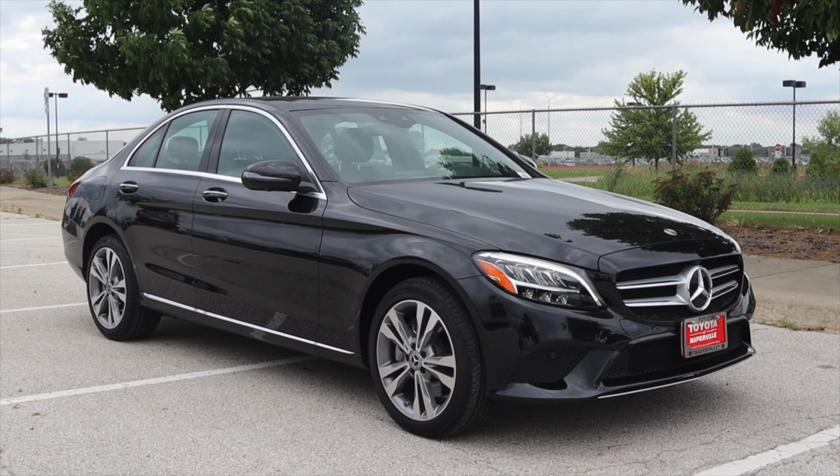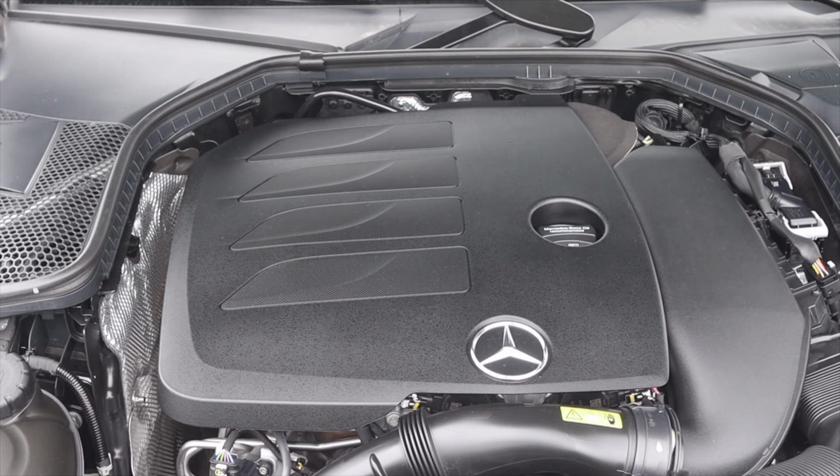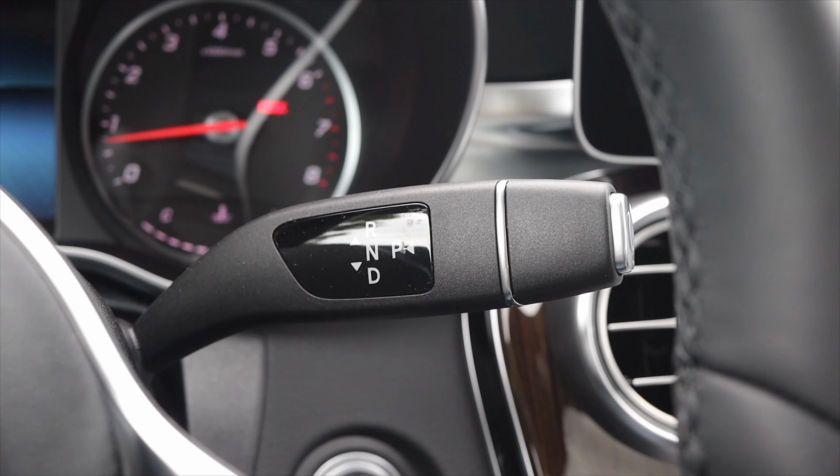Alright, what's up guys? My name is Zach and today I'm driving a 2019 Mercedes C300. Up front is a 2.0 liter turbocharged inline 4 and down below is an 8-speed automatic transmission.